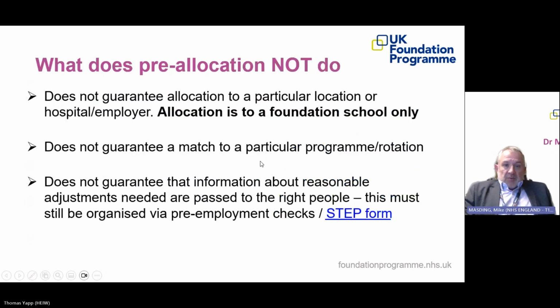What pre-allocation doesn't do is guarantee allocation to a particular hospital, trust, or location. In the first instance, allocation is to a foundation school only. If your pre-allocation application is approved, you can then discuss with the foundation school where you think you need to be and how your needs can best be met. Although we can't absolutely guarantee that that will be the case, and we can't guarantee a match to a particular job or rotation, all foundation schools work really hard to try and achieve this as much as we possibly can, but this would be another step that you can then discuss with the foundation school.